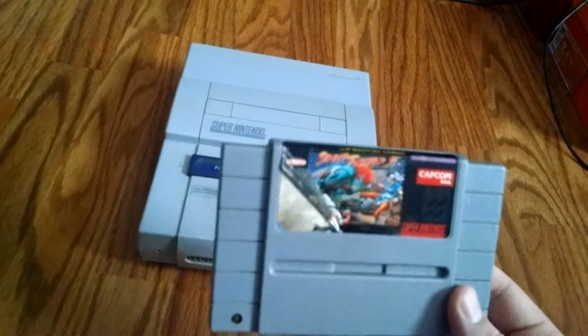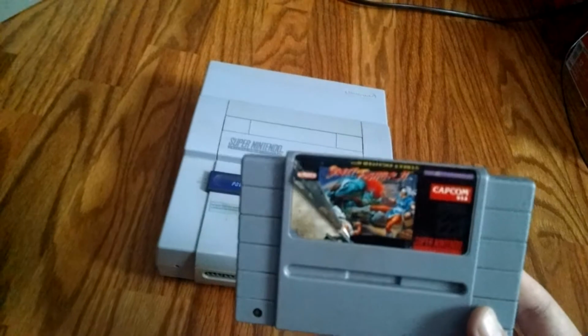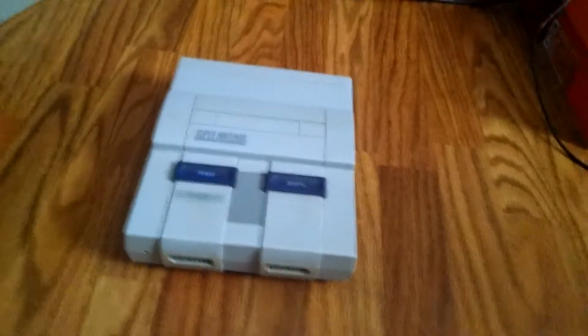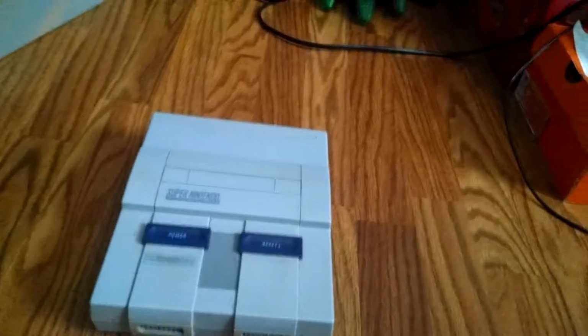Street Fighter, obviously Street Fighter 2, I mean. Obviously not in very good shape, but I've had this since I was a kid, so that's why it looks like garbage. But really awesome fighting game. Probably my favorite fighting game series, because I just grew up on it.